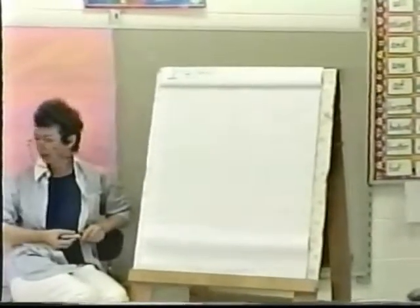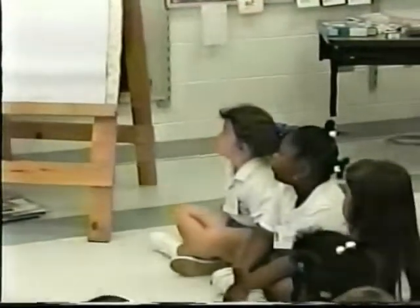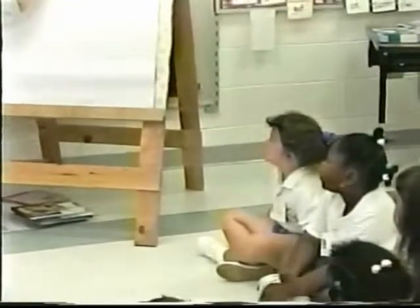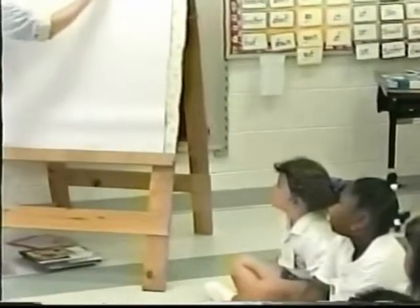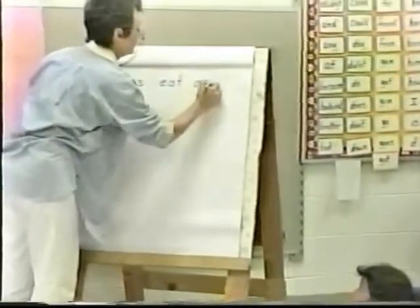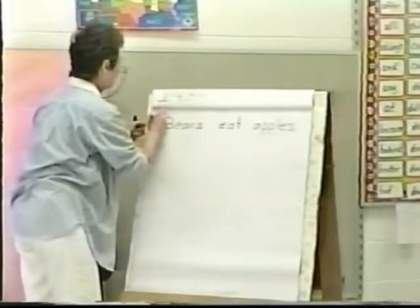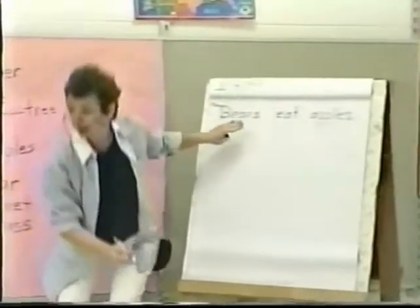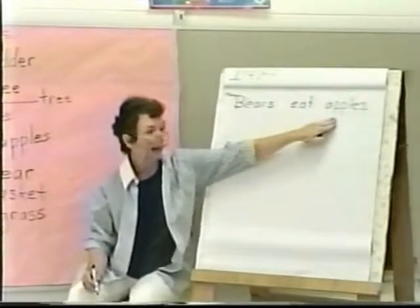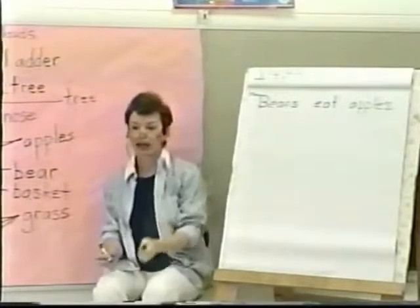The bears. Okay. Bears eat. Trying to use my neat penmanship today. Apples. A P P L E S. Alright, let's read this sentence. The bears eat apples. Again. The bears eat apples. Okay.